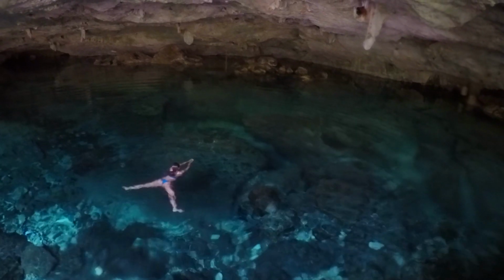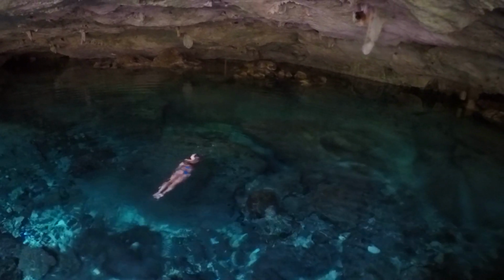Number 14, another cenote, Dos Ojos cenotes. As the name already suggests, at this spot you will not find one but two cenotes. The water in both caves is extremely clear, that's why it's also a very popular diving spot. So jump in, enjoy, and don't forget to take a photo.